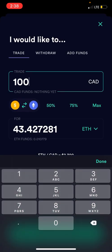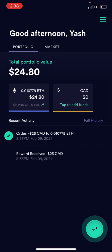Now, the last thing that I will talk about is that Newton has one of the better spreads. Now, what a spread is, is the cost.